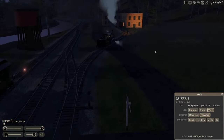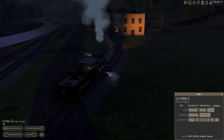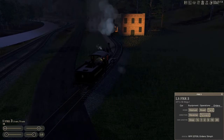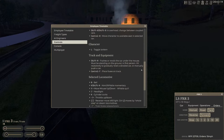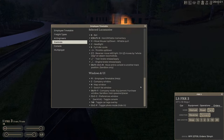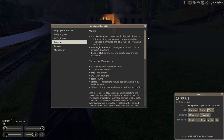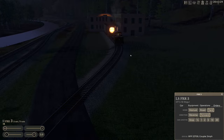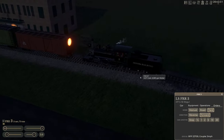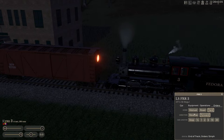Would you like me to talk more about key bindings? If you have the game, there's a guide right here. Click on that. Click on controls. All the keys are right here. So make sure you check that out. If you have any specific questions, happy to answer those as well.